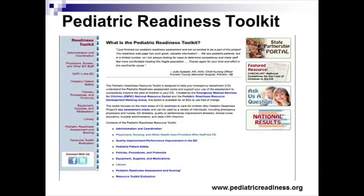In addition, the toolkit includes a primer on quality improvement tenets to assist with the development of quality improvement processes at the local level. Any efforts to implement quality improvement processes and or enhance pediatric readiness in the emergency department will be facilitated by the resources available through this toolkit. And I'd now like to turn the webinar over to Evelyn Lyons of Illinois.